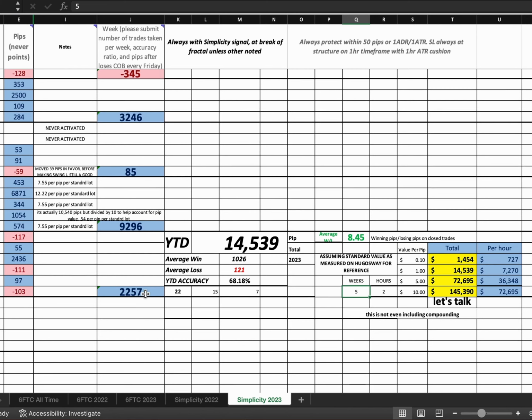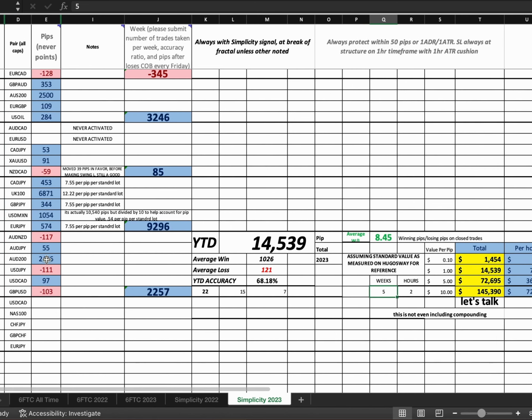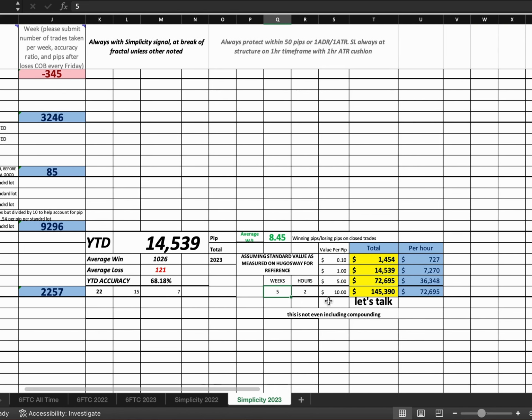This week, we averaged about 2,000 pips. Granted, that's because of this nice indice we had saving the day. But what did that actually equal? At your lowest lot size, you still made $1,400 this year in about 2 hours of your time. Now, granted, yes, you have to have the capital in your account to be able to handle this kind of thing. Yes, you would have had to get every single trade and lose 100% and gain 100%.